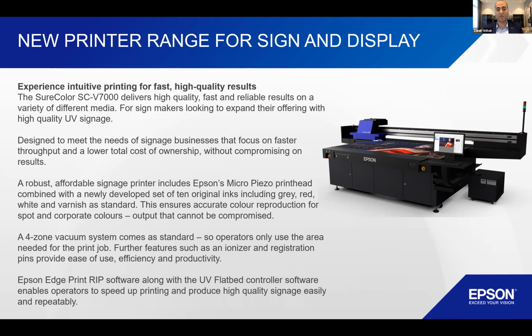It uses the same micro piezo print head, and it's really developed for the new 10 original inks, including the gray and the red color, for a wider color gamut and vibrant colors, including the white and the varnish as well, to ensure really accurate color reproduction for sport and for corporate colors that is required, in addition to the wider range and gradation that's required in others.